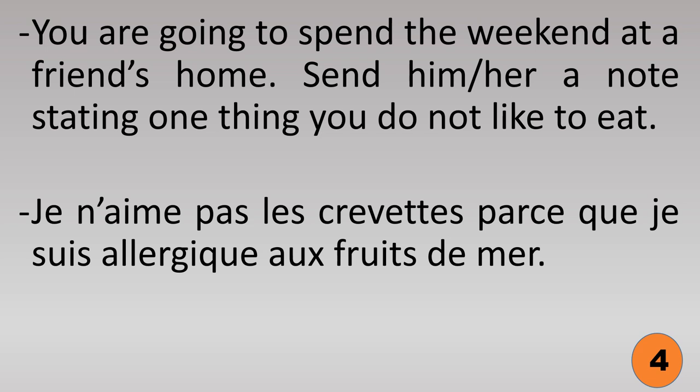Well, why not say je suis allergique? But if you use the word allergique, you have to remember that allergique is followed by the preposition à. And here, because I have à plus les, which changes into aux, I have to say je suis allergique aux fruits de mer, because seafood is plural and it's always plural. Okay? So, je répète, je n'aime pas les crevettes parce que je suis allergique aux fruits de mer.